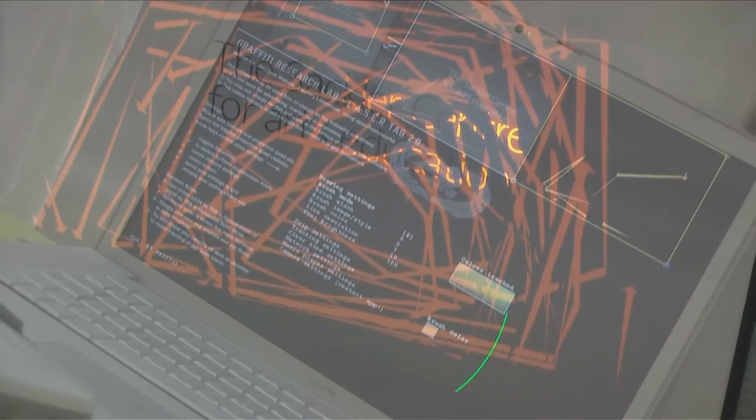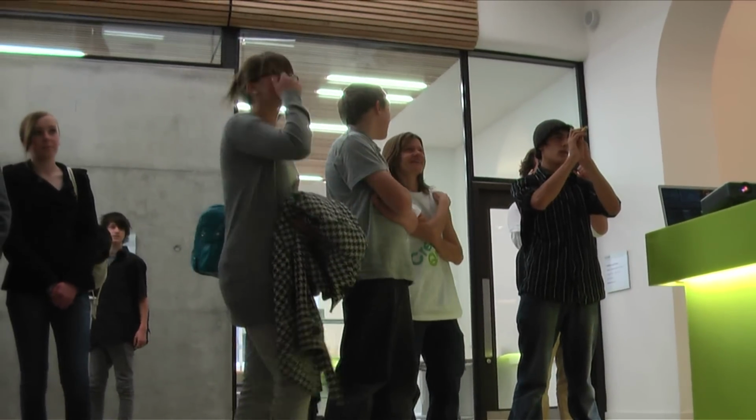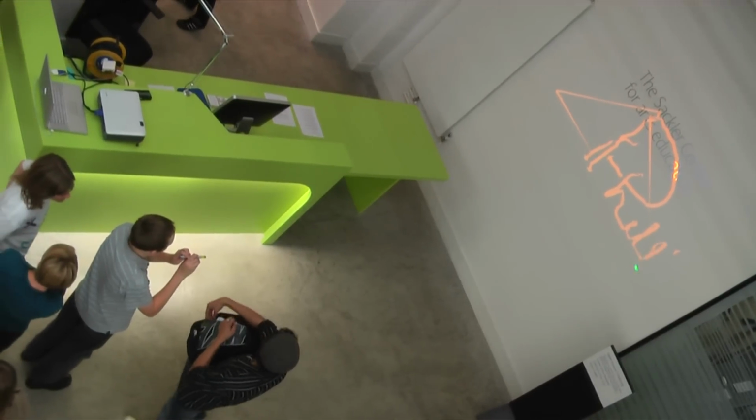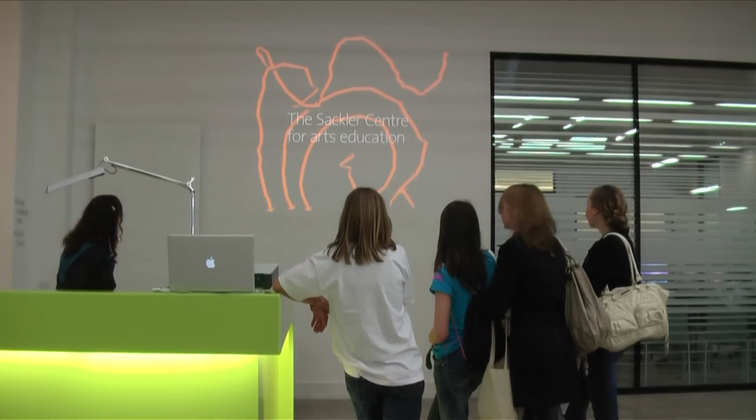What we've got in here is an interactive for students, a drop-in event with a fellow called Joel Gethin-Lewis. He's an interactive designer, a product called Laser Tag, and it basically is an interactive that students can engage in, and using a green laser pointer they can illustrate and draw creative design ideas, and the camera within the PowerBook Pro captures that real time and shoots it and projects it onto the wall.